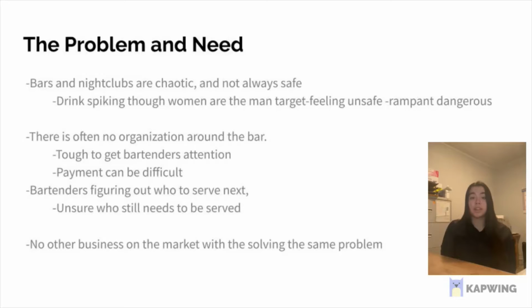When coming up with the idea for Tap and Grab, our team brainstormed issues and problems that we face every time we go to bars and nightclubs. First being that these evening entertainment venues are often very chaotic, and this makes them home to a lot of malicious activity. A big one being drink tampering and drink spiking. Though women are often the targets of these attacks, it makes many people feel unsafe with the rampant, dangerous activity that is going on in the facility.